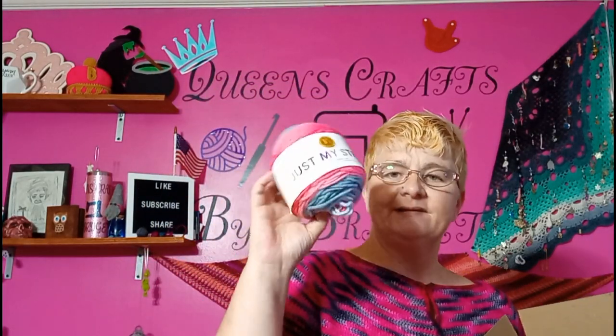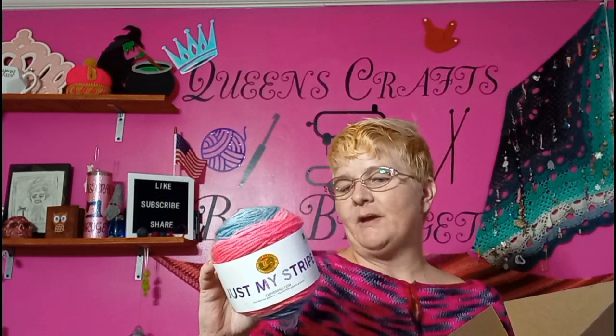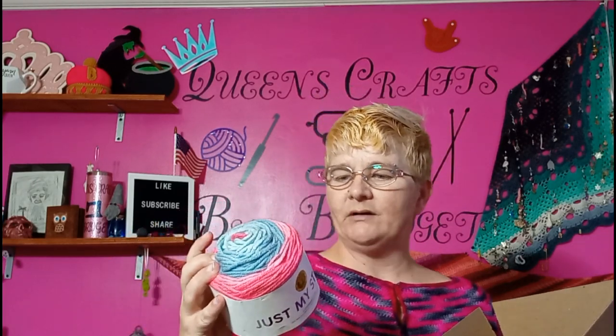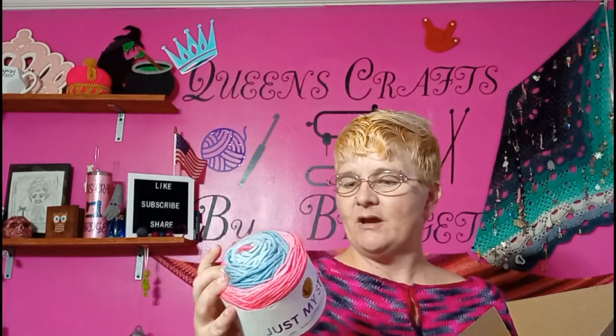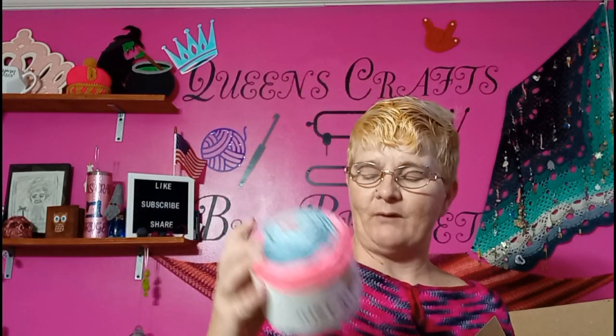Now we have some of this Lion Brand Just My Stripes. This is a number 4 weight yarn. Color name is Bubblegum. It's 3 ounces or 85 grams, 177 yards, 100% acrylic, machine washable and dryable.